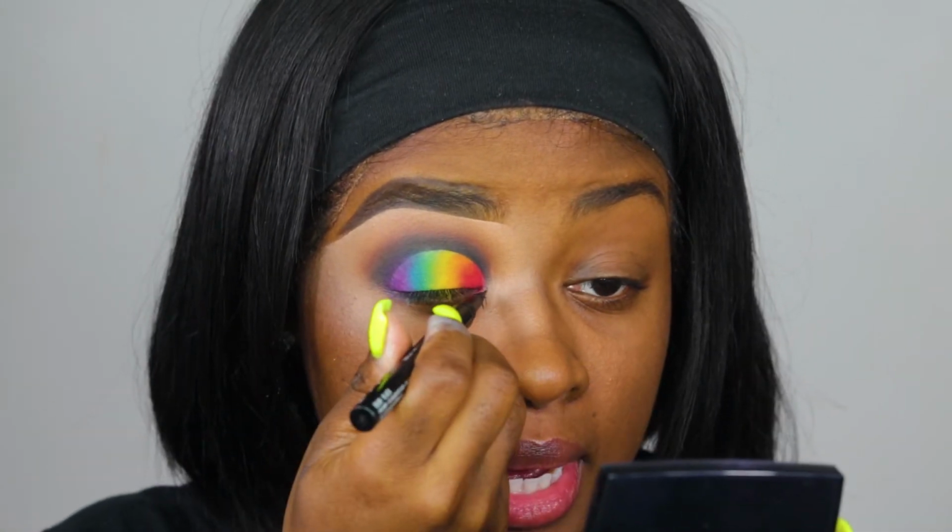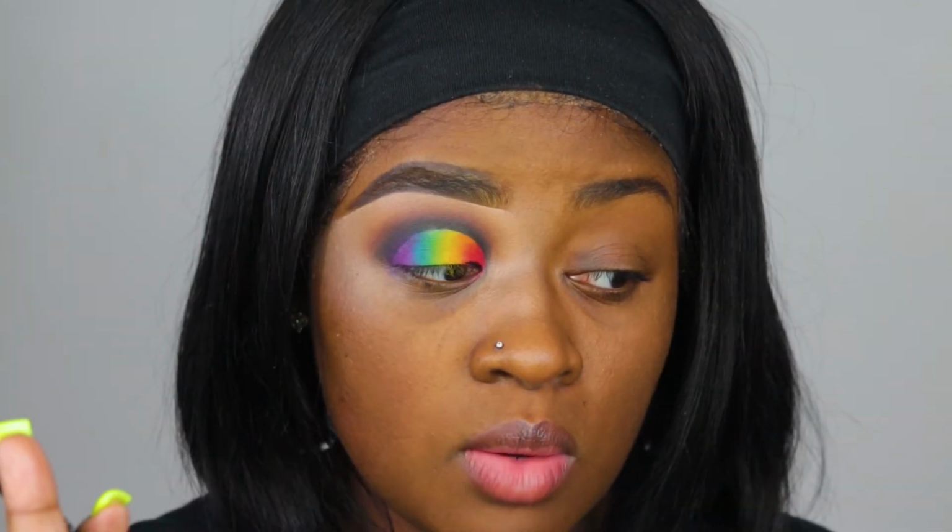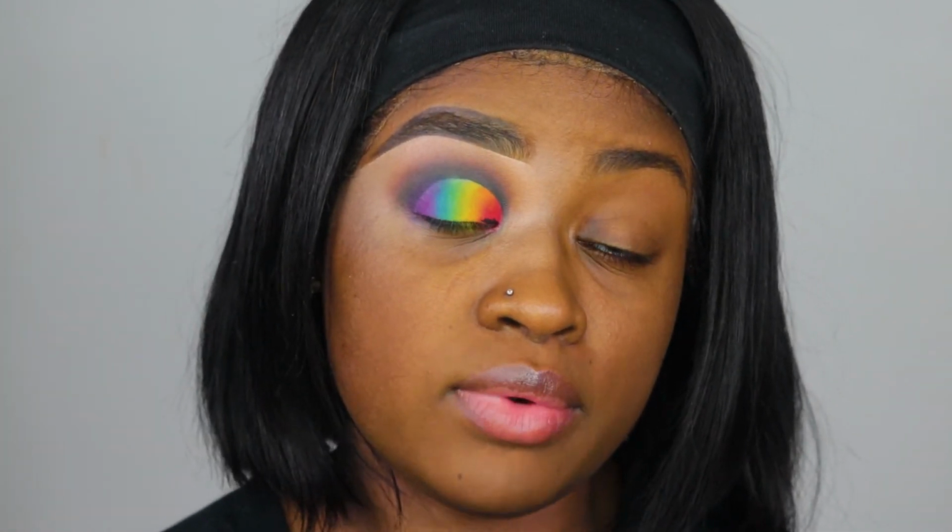I am going to eyeliner this look up, honey. This is the NYX Epic Ink Liner. It's my favorite eyeliner because it dries down super duper matte. I can't talk while I do this. The secret to good eyeliner is practice. I don't really know what else to say.